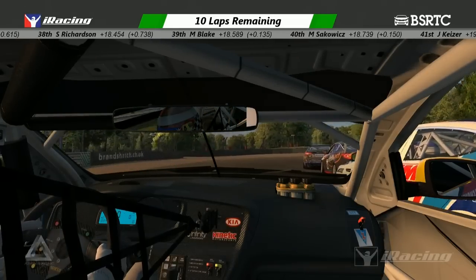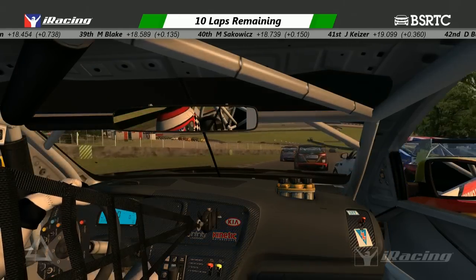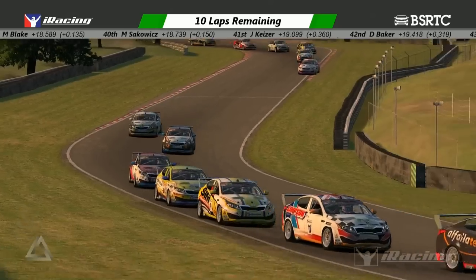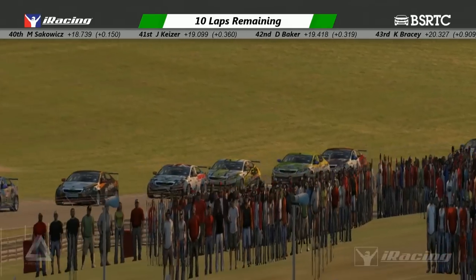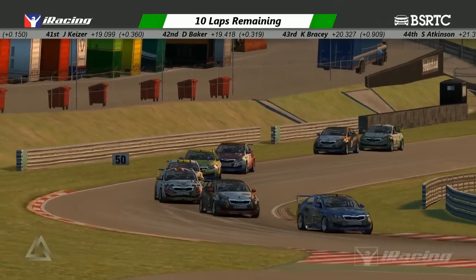Up towards Druids, no way through. Laidler can't get it down the inside. Nice defending by Laidler. He did that late cut-in, the early cut-in towards the apex, very late on the brakes. That's what we talked about last week, Alex, carrying the speed into the corner. That is a viable way to overtake, of course.